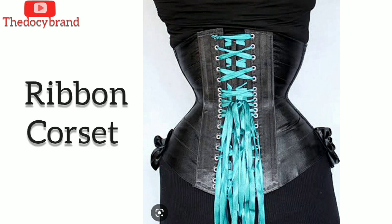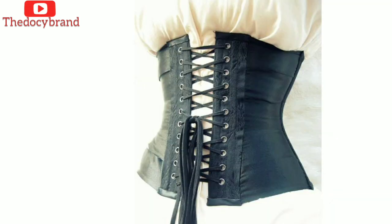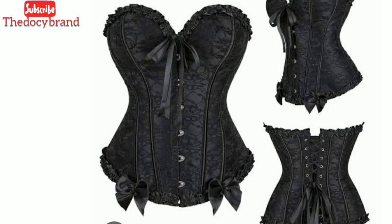Our fourth corset is the ribbon corset, and this is one of the trending corset styles that a lot of fashion designers recreate. The ribbon corset is made of lightweight fabric or fabric strips. You can wear it daily and won't feel that too-tight thing. That is one thing about this ribbon corset. It's one of the trending and easygoing kinds of corset.